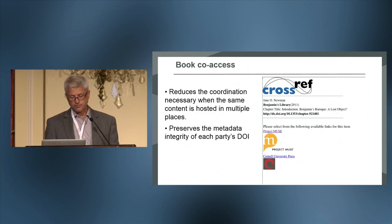Book co-access. This is a service that's been around for a while, but was launched only this year. It's a rather complicated approach to allowing multiple hosts of the same content to essentially assign DOIs to their content without having to coordinate with or know about the other provider. And this is a very common thing in the book space, and it's actually live now.